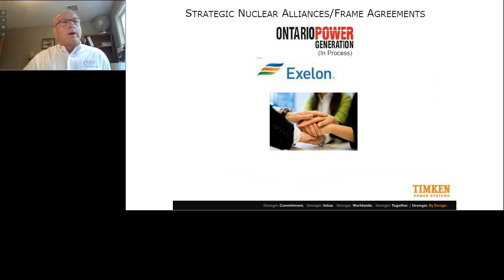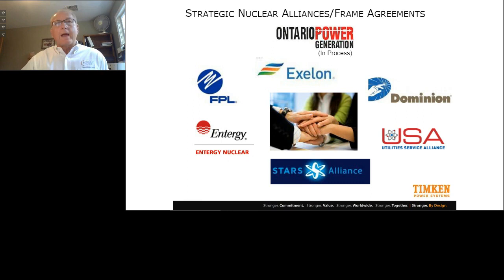One aspect of our business unit is frame agreements. Here in the U.S., we have about 68% of the nuclear fleet under what we call frame agreements. These agreements are for repair of existing motors, whether they be safety-related motors, environmentally qualified motors, motor-operated valve motors, fan motors, which are for ventilation, or critical motors such as residual heat removal or heater drain pump motors.